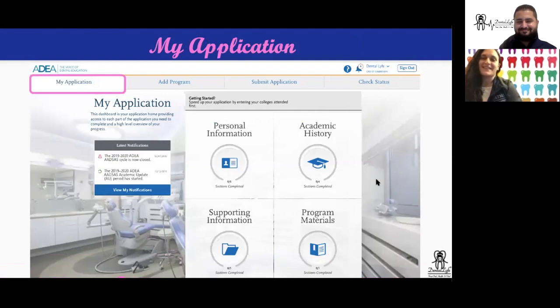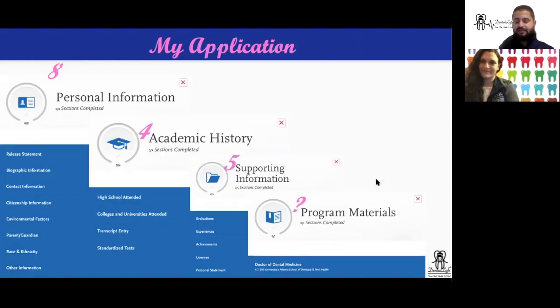Okay, so then there's like 4 different things that you're going to see on the first page: the personal information, academic history, supporting information, and program materials. And we're going to discuss each one in depth and what you need to fill out. So the personal information has 8 subsections. The academic history has 4 subsections. The supporting information has 5 subsections. And the program material is a big question mark because it all depends on how many schools you choose to apply for.